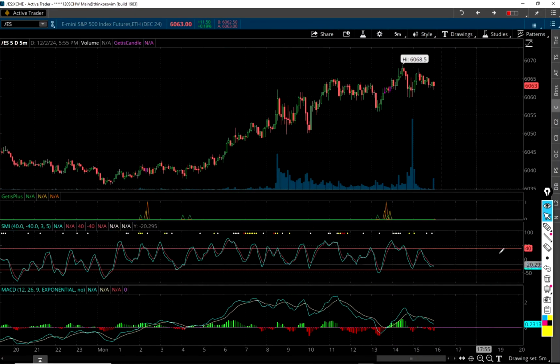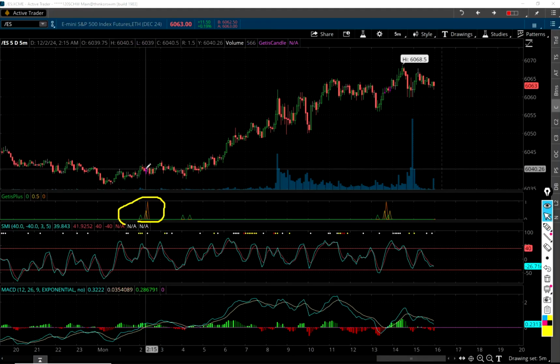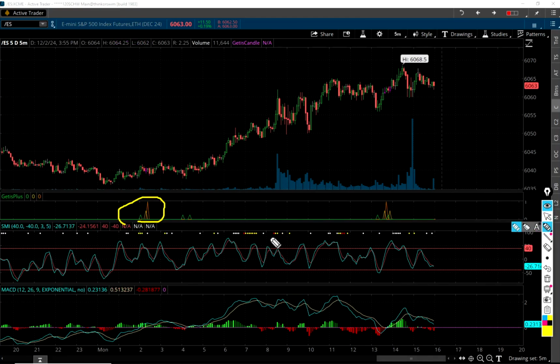Let me just show you something. Even if you didn't use the Gibbs Plus indicator way back here, at whatever time that was, like 2:15 in the morning my time, all you gotta do is take a look at what's happening here. Of course, price is going this way, right? But you don't really know that until you're way up here. Then you look back and say, oh my gosh, it went from here to here, right?